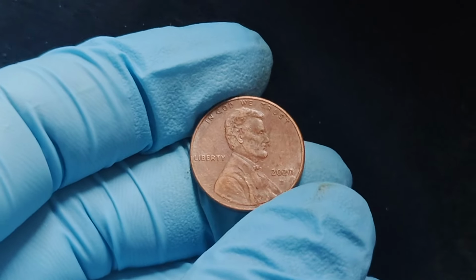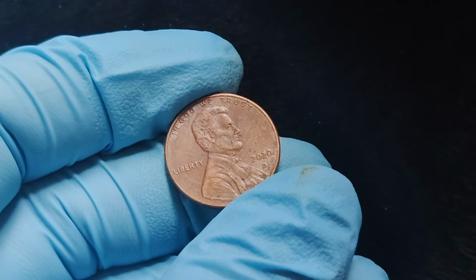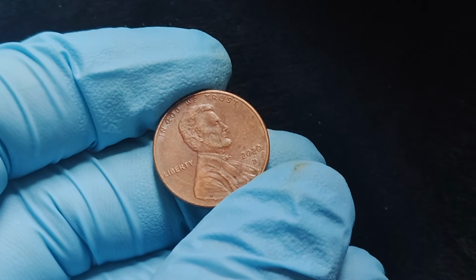How to spot the $1 million penny now? Here's where things get interesting. If you've got a jar of change at home, dig out all your 2020 pennies with that D mint mark.